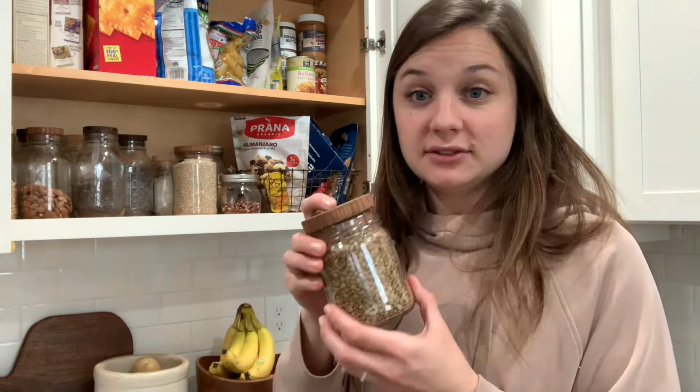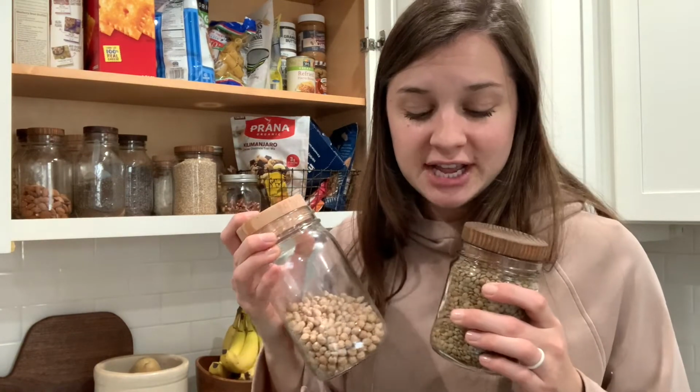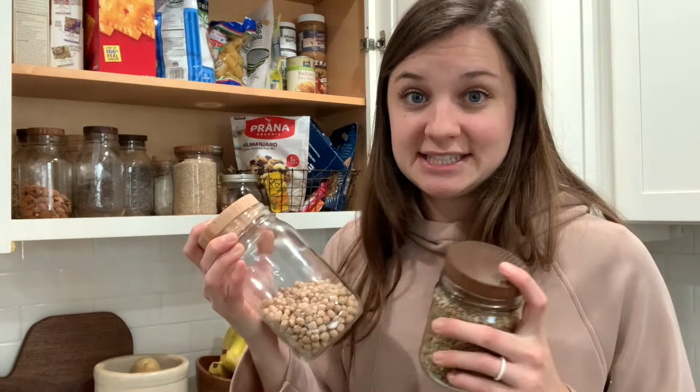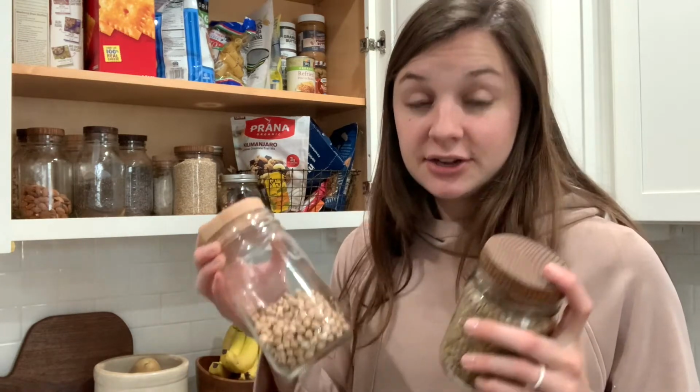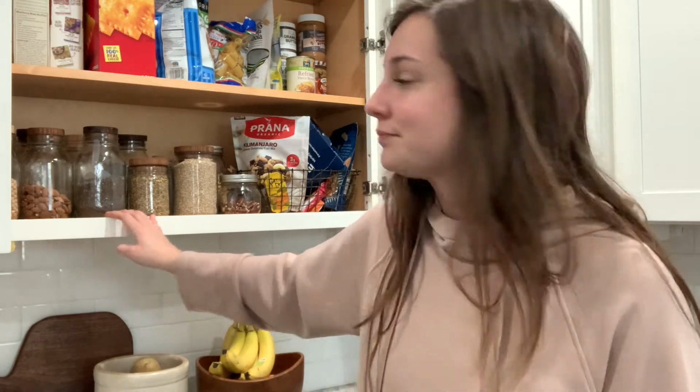I also have dried lentils and dried garbanzo beans in here, so I can make hummus, I can make a lentil dish, vegetarian protein options that I can always have on hand. And they're super cheap when they're dried, so it's much cheaper to buy them that way. It's still a really healthy option. And I keep them in these glass jars just so I can visually see before I go to the store, what do I have? Or if I really feel like I have nothing in the pantry to make a healthy meal, I can look here and throw some things together really easily.